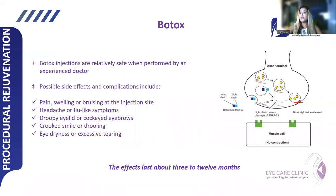But imagine you're going for a cosmetic procedure to feel better about yourself. And maybe you even have a wedding, you have a party to go to. And then you see that your eyelid drops down. It's quite traumatic and very alarming for the patient. And you really want to avoid these from happening. That's why it's very important to know your anatomy, to know your area, and to know your product.